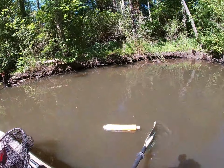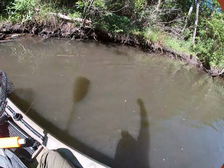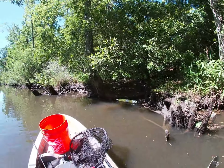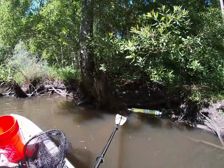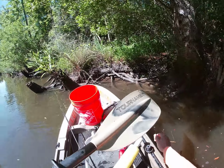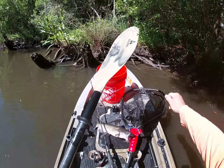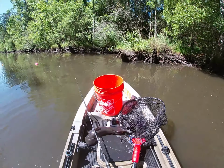There it is. I was like, man. They do like their fish. Caught this one on the cut bait.